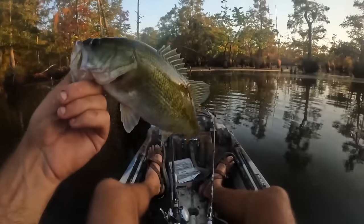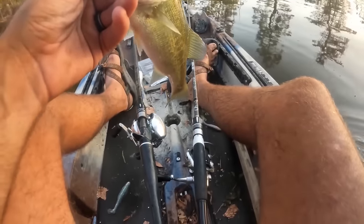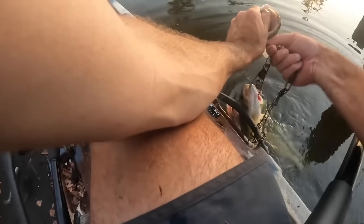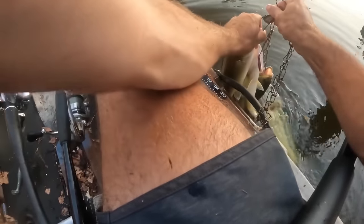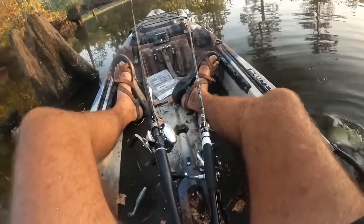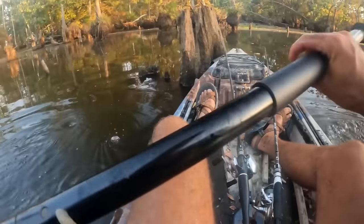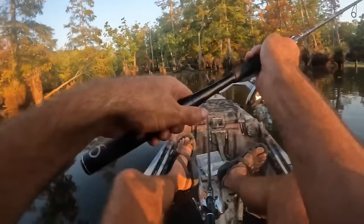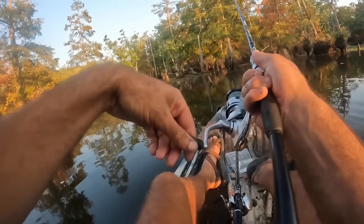Awesome. Okay, I think I have 7 clips on this thing. Okay, one more clip and we're done. We can start doubling, but I don't think I need more than 7 bass. Can we get one more real quick without losing any? One more bass. I want to catch him right here. I'm going to have to go up just a little bit further.